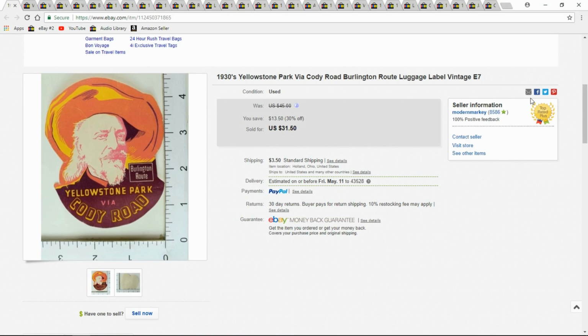Here's the first item. It's a Buffalo Bill Cody, Cody Road, Yellowstone Park, railroad luggage label. I've had a couple of these before. They always sell very well. I think I ended up taking $25 on this. I've sold them anywhere from $20 to $34, $50 range, so I wasn't upset at all taking $25.